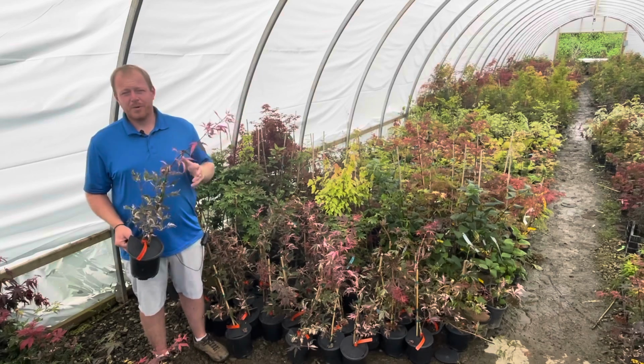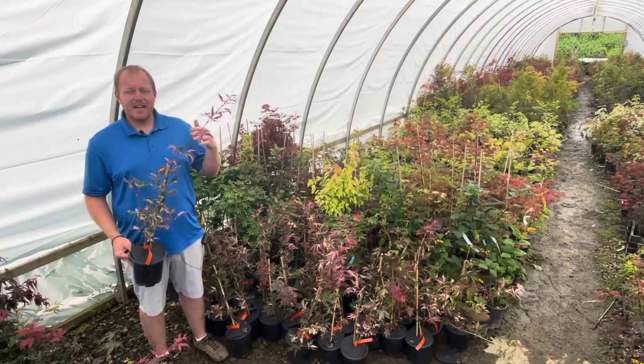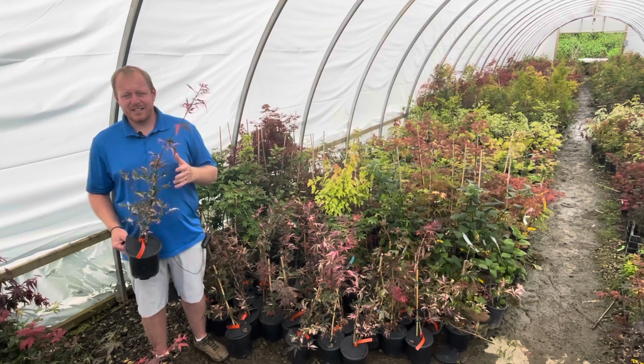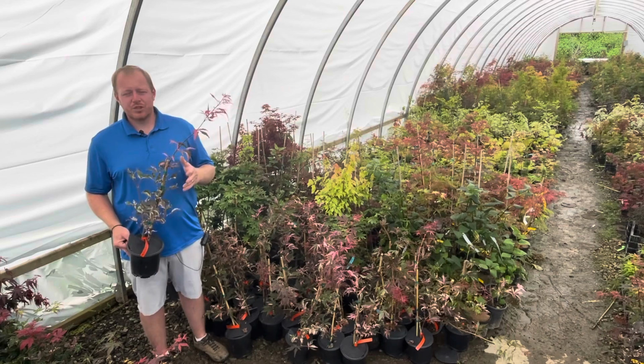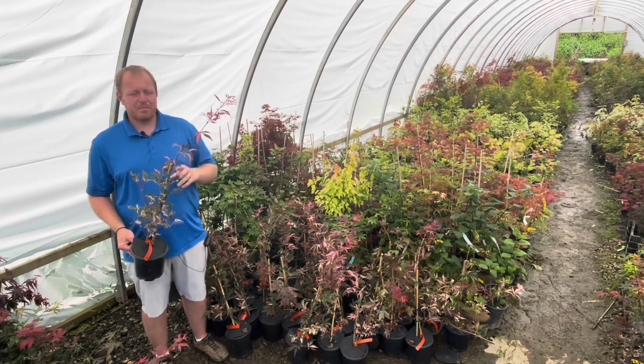Acer Palmatum Rainbow makes a nice mid-sized upright Japanese maple, reaching about 8 to 10 feet in height by about 8 to 10 feet in width in 10 years. This makes it a great mid-sized tree, but you want to give this tree protection from the hot afternoon sun so that variegation doesn't burn.